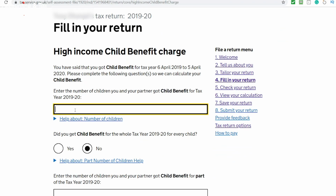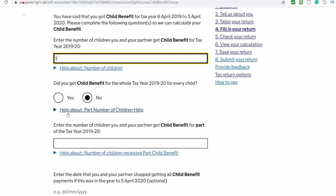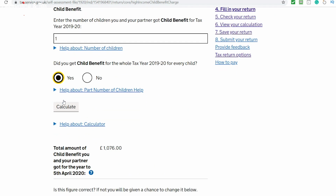It is your responsibility to inform HMRC that you need to pay the high income tax charge. Failure to do so will usually lead to penalties. Now, you let HMRC know about this through your self-assessment tax return, where you will have to fill in all the relevant sections, including informing them of all of your income sources.